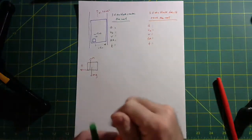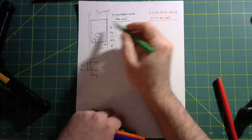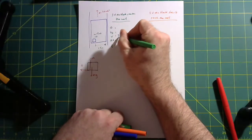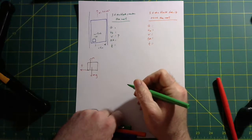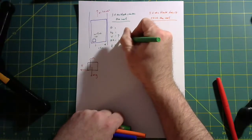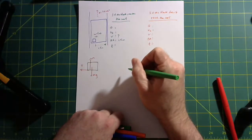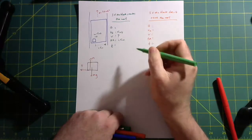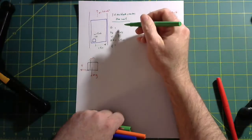All right, now we're going to fill in what we know. For this one, if it makes it all the way to the wall, we are trying to find the speed that it ends at when it gets there. If it makes it all the way to the wall, we'll know that it has traveled 1.5 meters for its displacement. And we know the starting velocity was 5 meters per second. They told us that. But that's all we know.